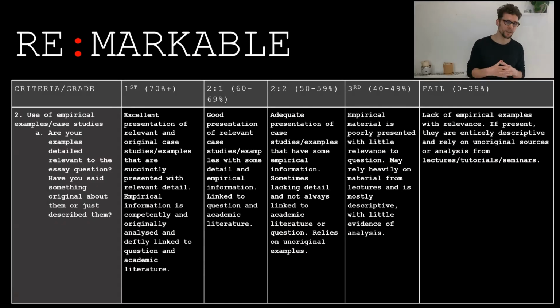What this should show you is that it's very possible to write a great essay, but if it doesn't answer the question particularly well, it's really going to hamstring your mark. Next, we have your use of empirical examples. So how well are you using case studies in your work? How well are you drawing on statistics and other evidence?